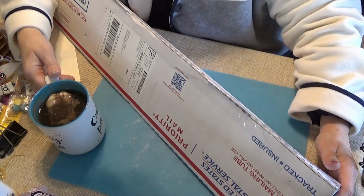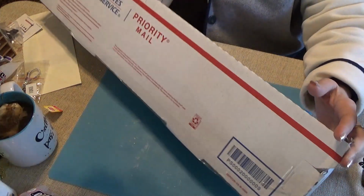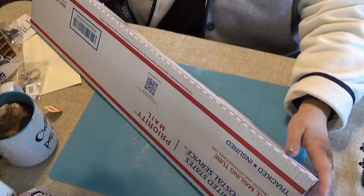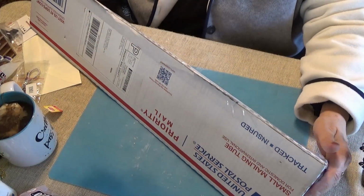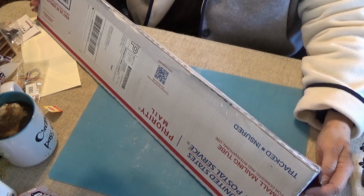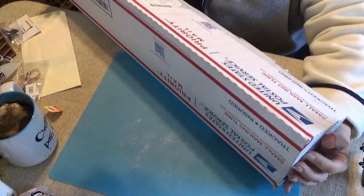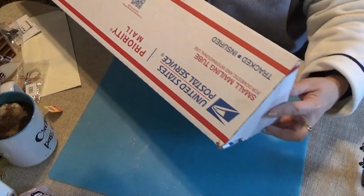I received this package in the mail today. I must have ordered it, but look, it's in a triangular box. I do not know many items that come in a triangular box. Actually, I don't know any offhand. I believe I did order it because I like to order anything that's novel. And we shall see. Let's see what's in this thing.